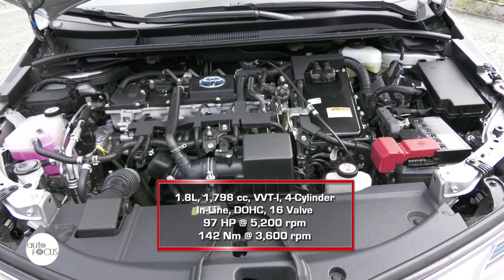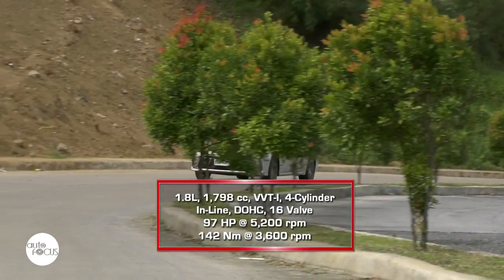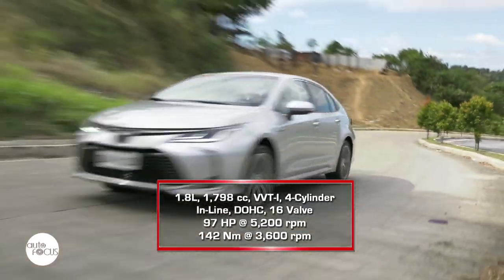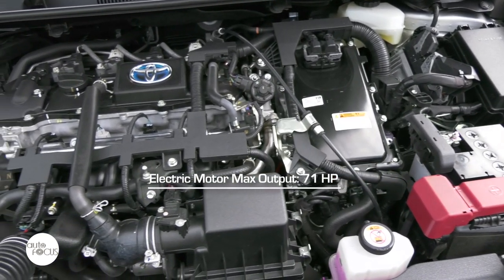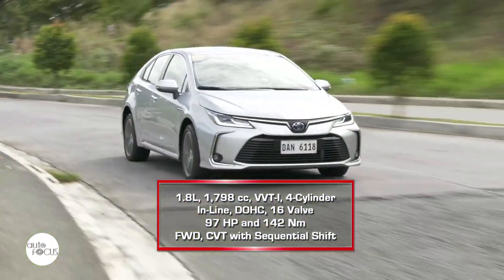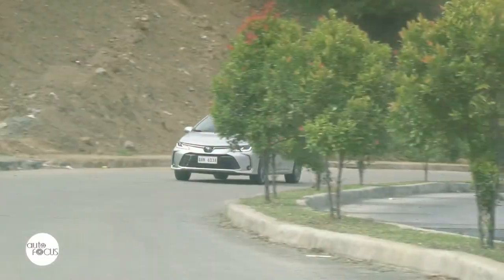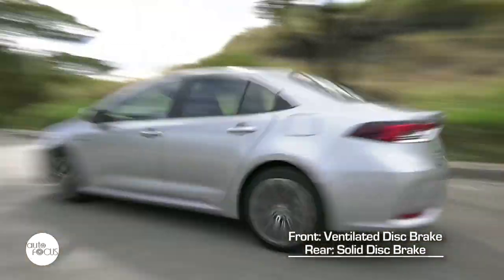1,798cc VVT-i 4-cylinder DOHC 16-valve engine capable of producing 97 horsepower at 5,200 RPM and 142 Newton-meters of torque at 3,600 RPM, and an electric motor with a maximum output of 71 horsepower. Toyota lists the Corolla Altis Hybrid's total system max output at 121 horsepower. The Corolla Altis Hybrid engine drives the front wheels via a continuously variable transmission with sequential shift. Stopping power comes from a brake system using front ventilated and rear solid discs.